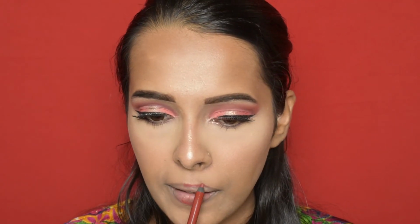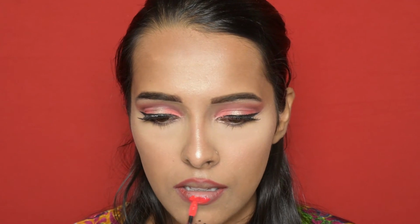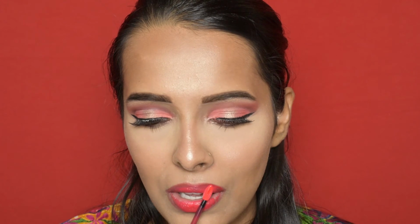Now for lips, first I'm going to line my lips because the lipstick I'm going to use looks perfect with a lip liner. And then I will be applying a lipstick. And ultimately, let's apply the Maybelline Matte Ink lipstick in the shade Heroine. It's a perfect combination of pink, orange, peach, and I love it with this look.